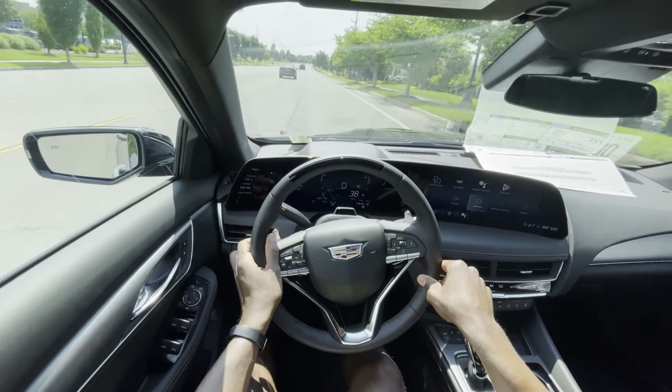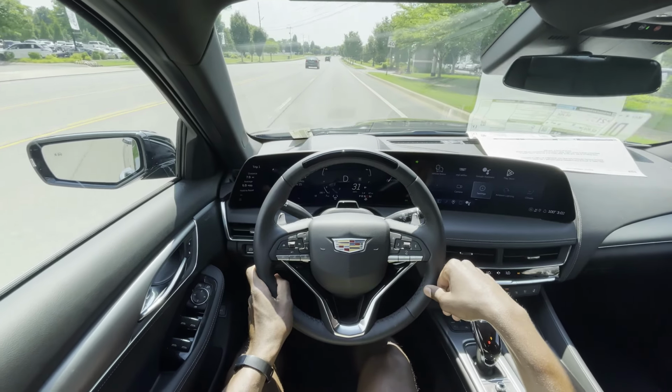But with all that being said, this will bring me to the end of my review of this 2026 Cadillac CT5 Premium Luxury.